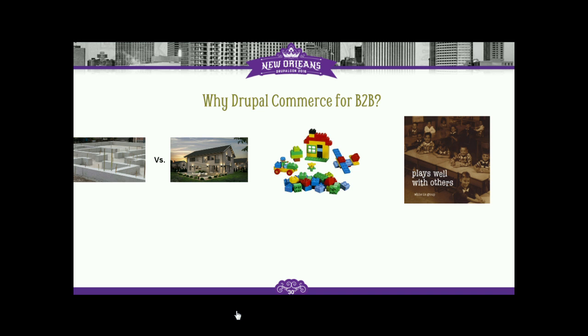Lastly, why Drupal Commerce for B2B? Drupal plays well with others. Drupal's very open. It's easy to get data in and out of Drupal.